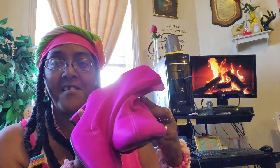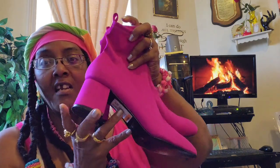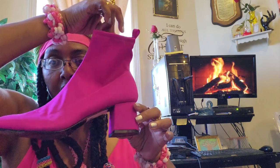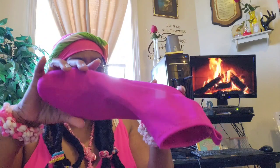Ooh, I ain't show these magenta booty, and they like nylon block heels. Look at them. Really pretty. Hardly no wear on these booties. Look at them. They ain't even dirty. So let's see who made these. So these slip-ons, there's no zippers or buttons or anything. They just slip on. Isn't that pretty? Pretty blocky, like new. What's the name?